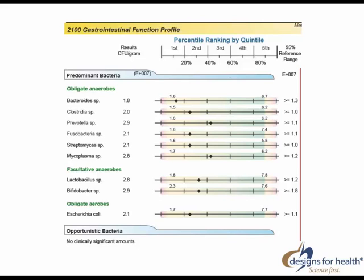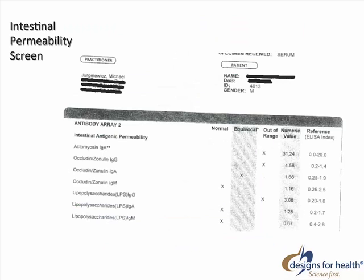This is one of the intestinal permeability screens that I did on this patient, and this is going to really show you the breakdown of the different proteins and antibodies they test for. The actomyosin at the top regulates intestinal barrier function. So if someone has an antibody to that, it's going to show that the intestinal barrier has some dysregulation there. So there's confirmed leaky gut there with it being out of range.